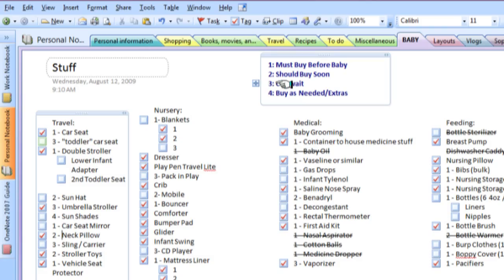So for 2s, for us, on my list right now, one of the number 2 priorities is a floor gym for him to play on, because he won't play on it right away when he gets home, but I'll start doing tummy time on it fairly quickly, and so I made it a 2. I should buy it soon, but we don't need to panic and rush out and buy it. And then category 3s are things that I'd like to get, but they can wait. An example would be a toddler car seat. He's eventually going to move out of his infant car seat into a toddler seat, and we'll have to buy one, but it's a 3 because it can wait.